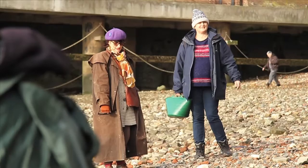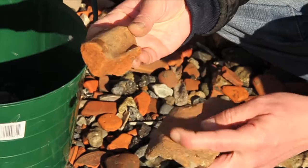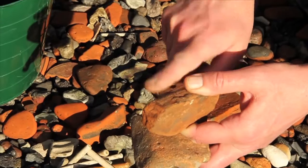And we had a pretty successful day. We've basically got from the very earliest we're going to find here, which is Roman, right the way through medieval, Tudor, Georgian, and indeed a few modern things. These are bits, believe it or not, of Roman roofs. This one, wide tile, about so long, with this right angle bit on the corner.